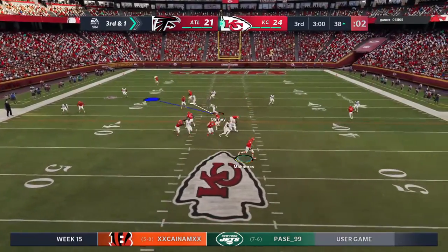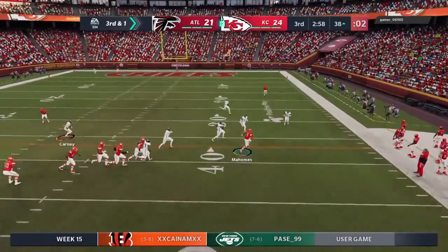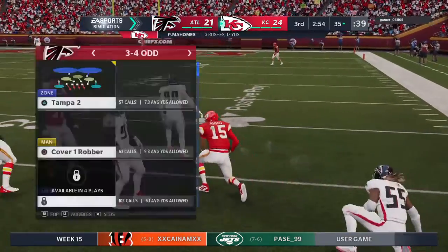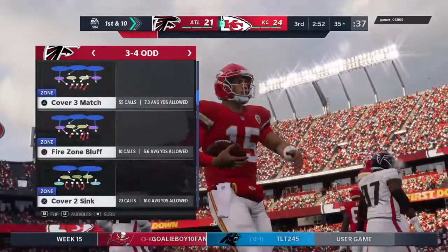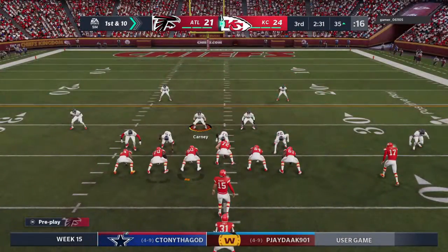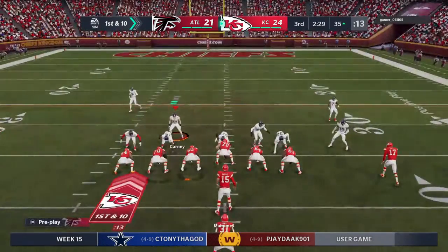Throwing now is Mahomes. Flushed out right. He may try to run for this. And he will have a Chiefs first down as they're able to convert, albeit not by much, on 3rd and a yard. They only get 2 there, but on 3rd and 1, that's all they needed to keep the drive alive.